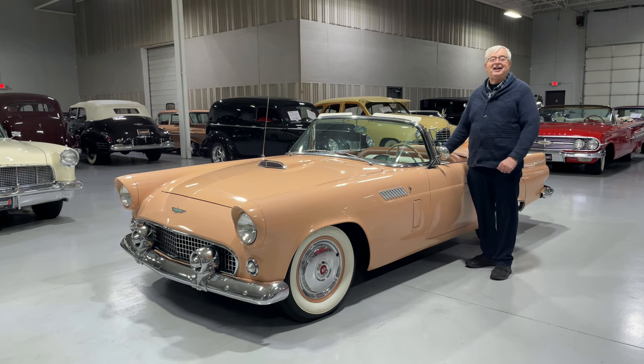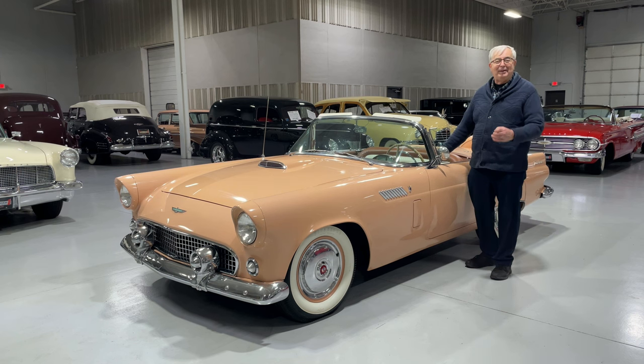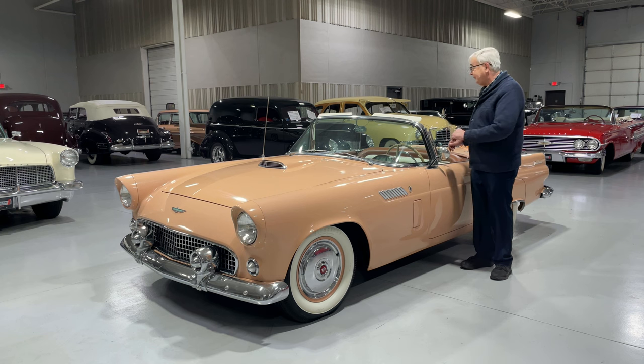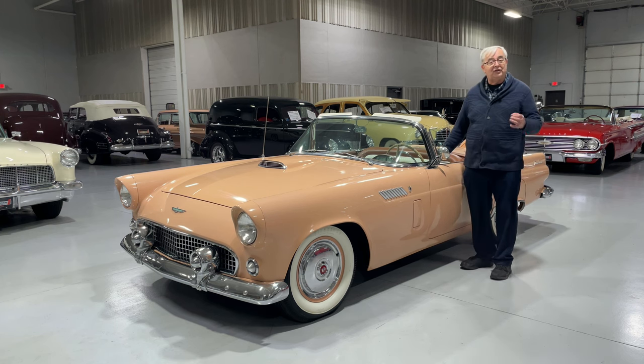I mean, they sat down, I guess either they came up with the ideas or the salesman that got them said, these are all the things that are gonna make this car really special, and that's why this is a really, really unique car. Now, the other thing that we have to always talk about on a Thunderbird, of course, is the top.